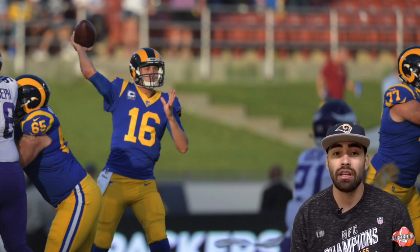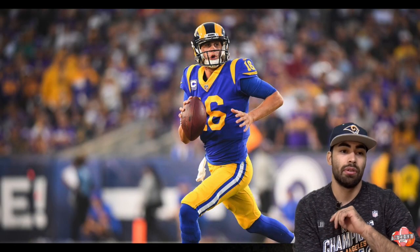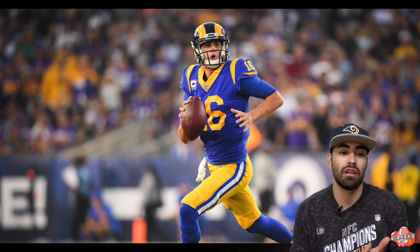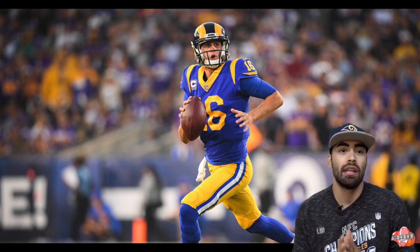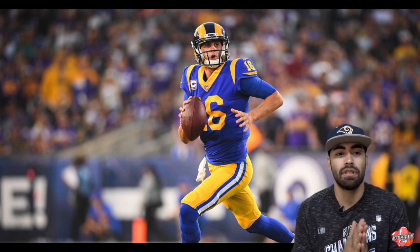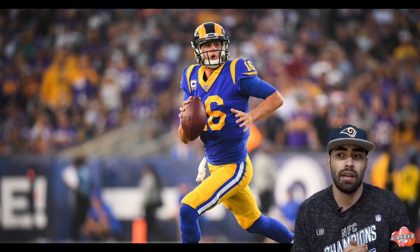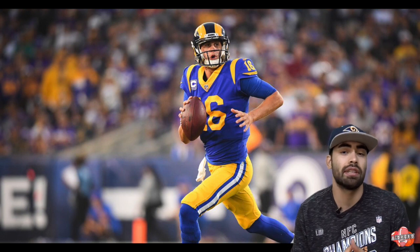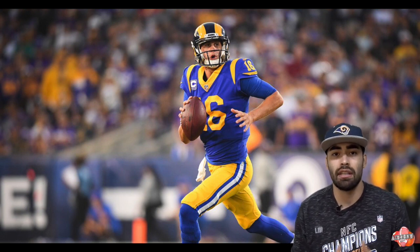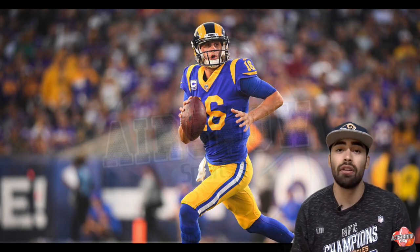And it was actually one of his best games of the season, was against the Vikings last year. So I expect a lot of this type of success this year for the Rams and for Jared Goff. Now, one thing that is going to be a question is the offensive line lost a couple guys. I believe Saffold, the right tackle, is gone. So if the offensive line is able to protect him and keep him upright, you will see the success this season of Jared Goff.